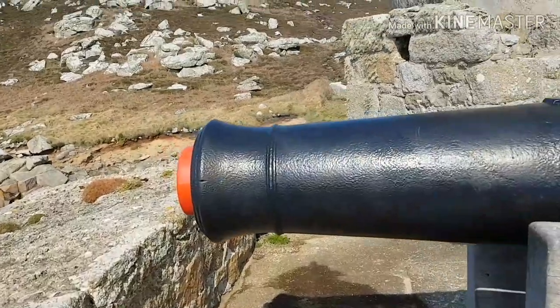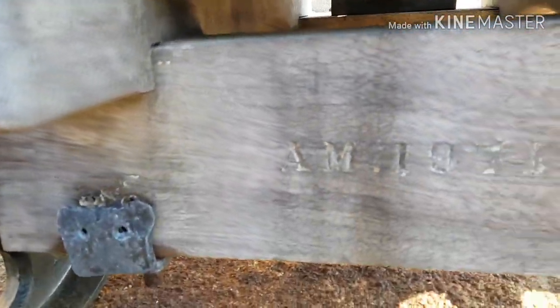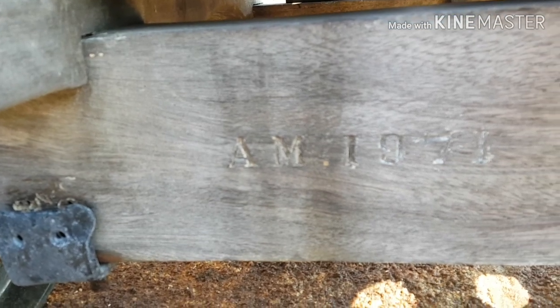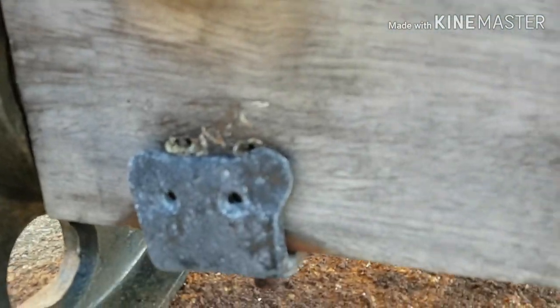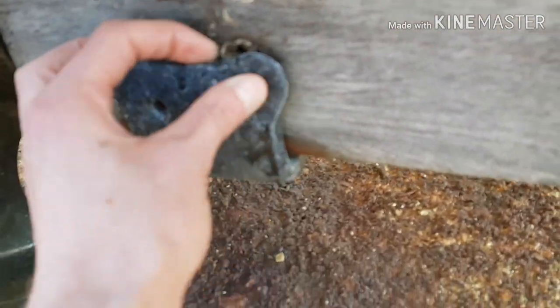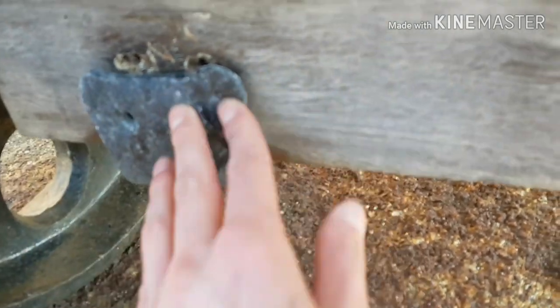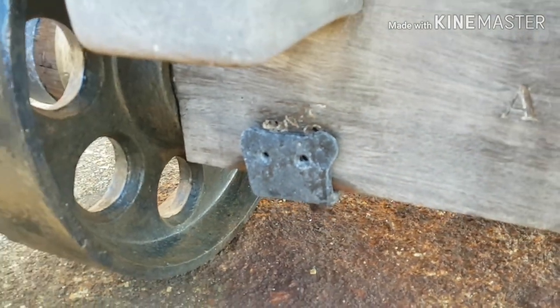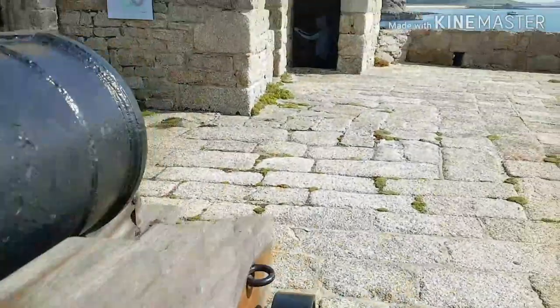Oh, this one's a bit different, look. 1971. Look, you can tell that these are old blacksmith work because they're not as smooth. That's a proper old school blacksmith, that is. Yeah, let's roll.